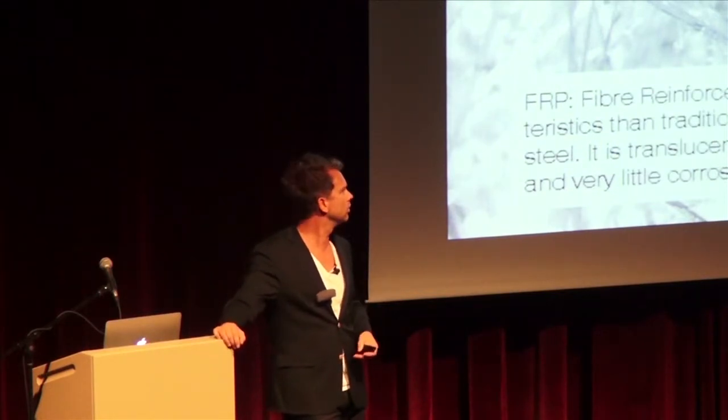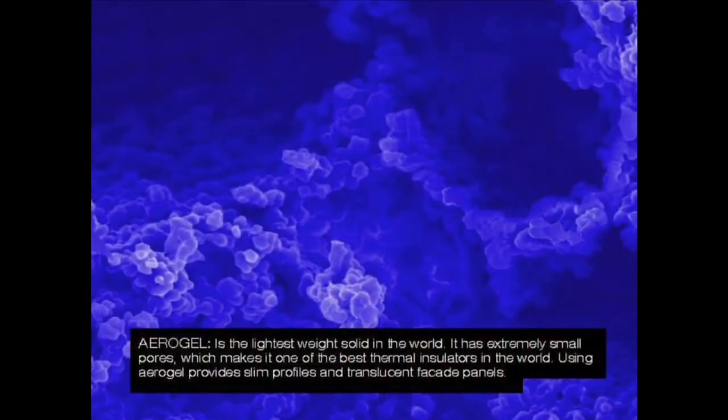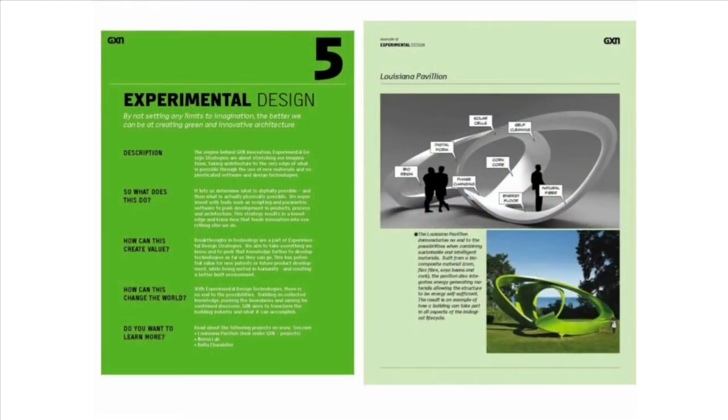There's no corrosion to it. It's also quite lightweight. And combining it with the aerogel I talked about earlier, we're getting a facade system that has half the depth with double the performance. So this is a project that's also being undertaken in a lot of development phases and will be on the market next year.